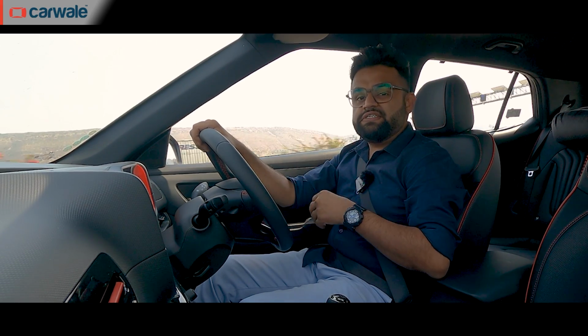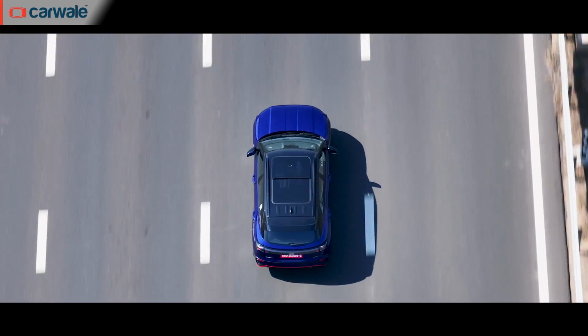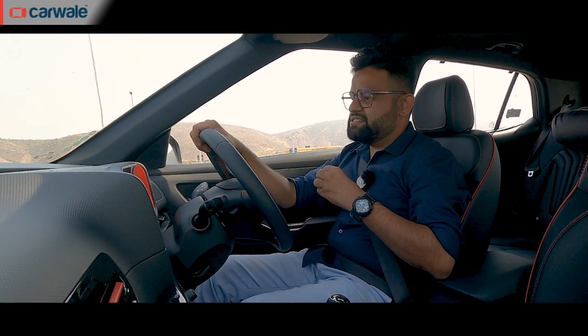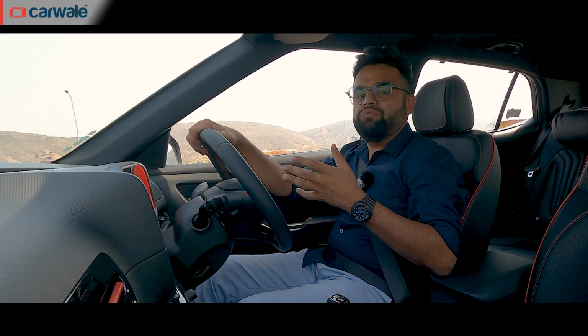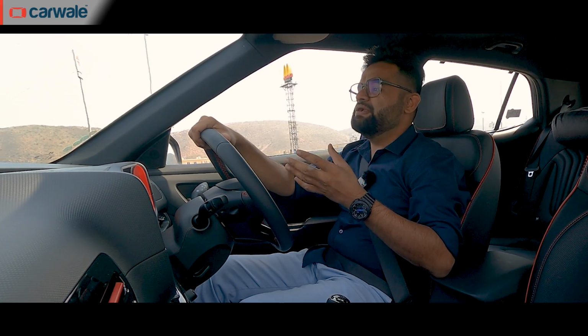Now all of those things that I just said, well, they hold true for the regular Creta Turbo Petrol as well. This N-Line version gets the same engine, the same exhaust, the same 7-speed gearbox. And it's not like this engine is making any more horsepower and torque over the standard model. It's all evenly matched actually between this car and the standard Creta.